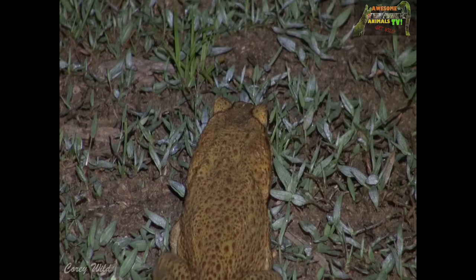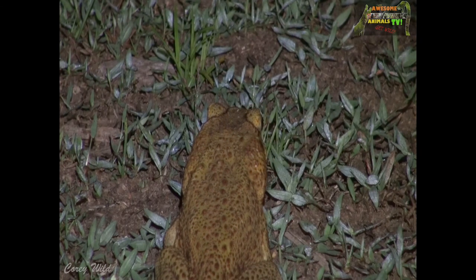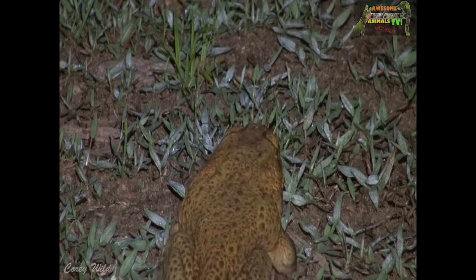So you can really see the parotid glands on the back of his neck there, either side. And that excretes a neurotoxin, which can be fatal for lots of animals. Basically, it causes paralysis.